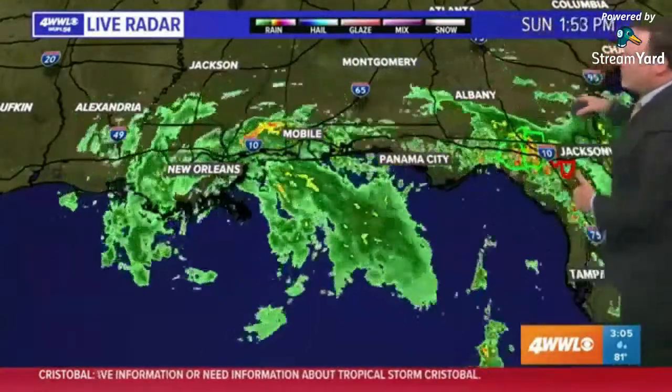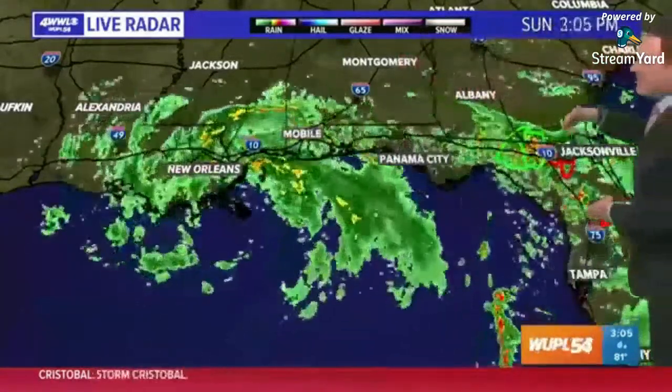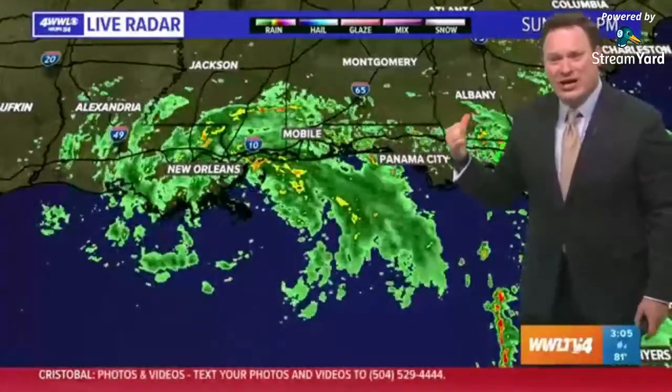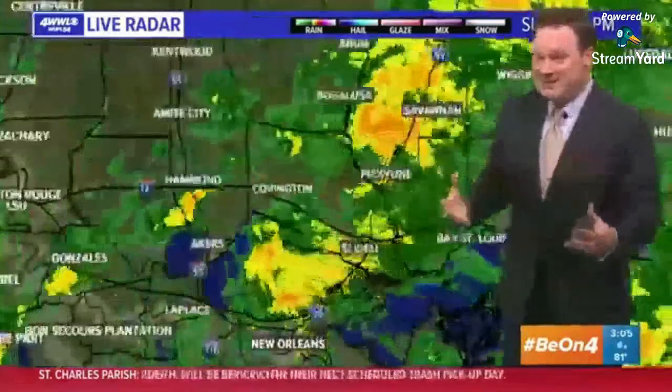Kind of a wide look at radar. We do have some of the heavier storms moving across the Mississippi coast, but this is still a very broad circulation with heavy rain actually extending over toward Jacksonville and into the Atlantic Ocean. So this is still a very large system, a very broad spin, which is why it never looked like a hurricane in the models. I will say models have done a fantastic job with this, never really intensified this storm.